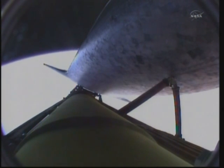Discovery can now make it to emergency landing sites in Europe should 2 engines fail at this point, but the flight continues to go well. 6 minutes, 24 seconds into the flight, the shuttle traveling 9,800 miles an hour. Its altitude 67 miles, downrange from the Kennedy Space Center 447 miles.